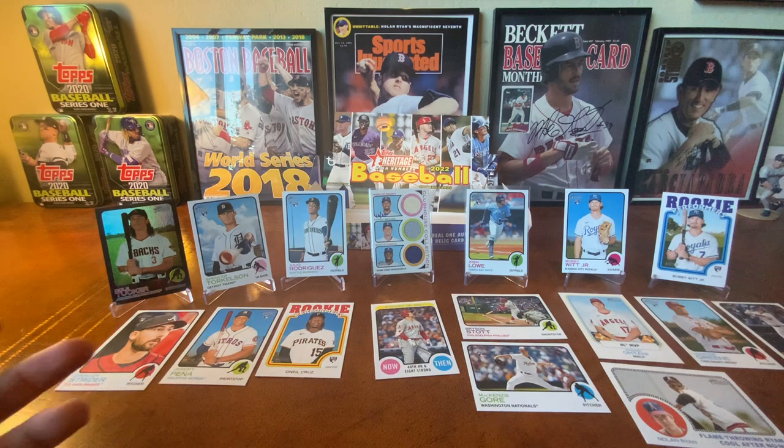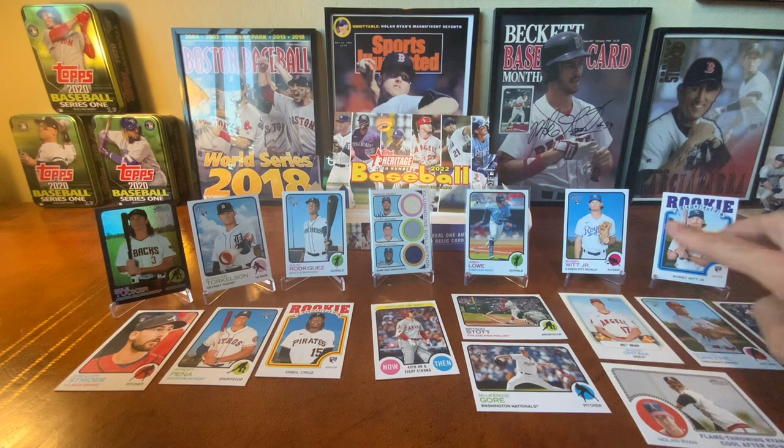As you can see in the orchestra and on the stage, we got all the big rookies. Of course, Tor, Julio, and Bobby are the big ones in this. Got two Bobbies.